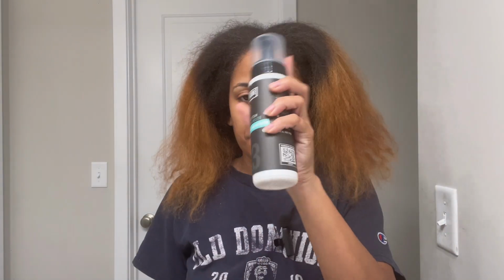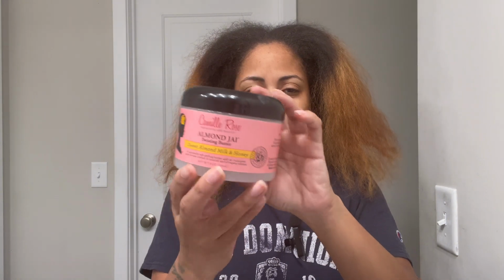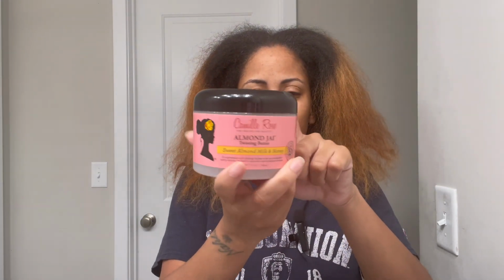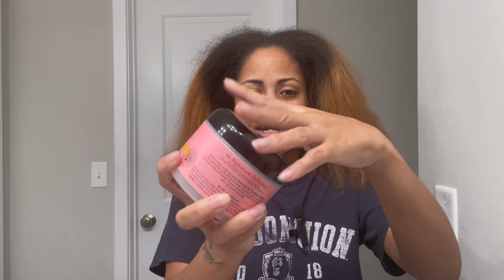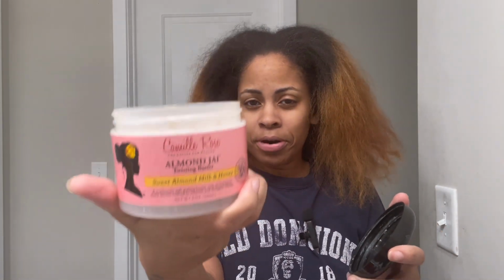So for my twist, I like to either use a mousse, depending on how I'm feeling, or I usually go in with the cream and then sometimes put a little bit of gel on top of the cream when I'm applying the products. But this is one of my favorite ones, the Camille Rose Twisting Butter. And as you can see, I'm almost finished. Need to re-up. Maybe I need to get some for my birthday.